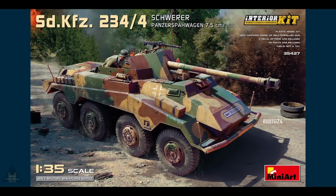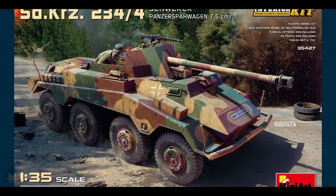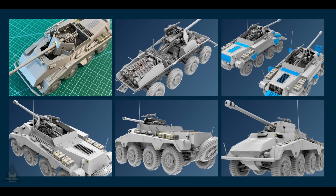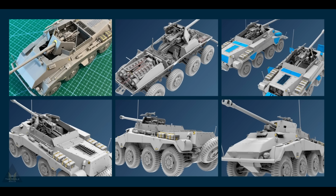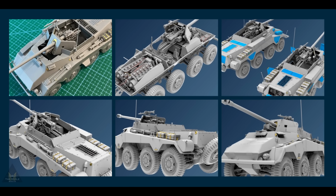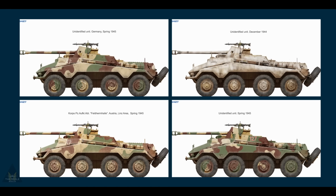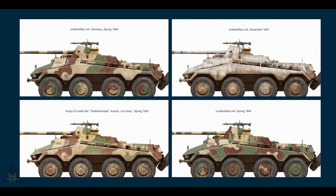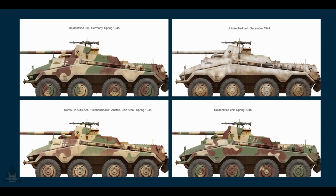And MiniArt are producing an interior kit of the Schwerer Panzerspähwagen 7.5cm. It comes with PE parts, 4 decal options, and high level detail. You can have the hatches open or closed. If you haven't built MiniArt before, there are a lot of parts.